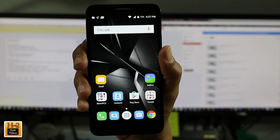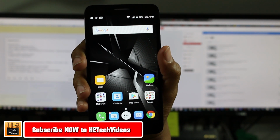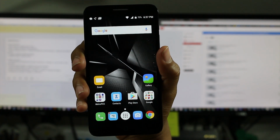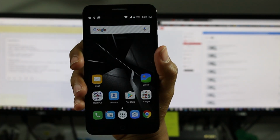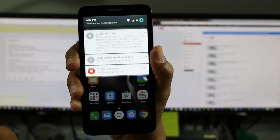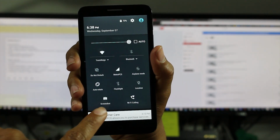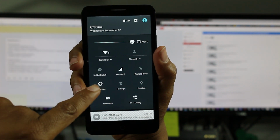Today I'm going to be going over the tips and tricks on the new Alcatel Fierce 4. And the first one is a really cool one that's built right into the operating system. Basically, if you just swipe down and go all the way down here, we now have a screenshot option right in the notification panel.